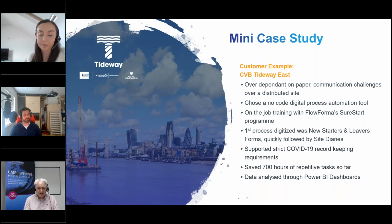They were able to train their own staff up to start digitizing the processes, and we helped them with that using a specialized training program. Their first process that they digitized was new starters and leavers. So they were able to handle the onboarding and offboarding of contractors, which is a many-step process that was quite difficult to track when it was running on paper. Whatever about the execution of the process itself, it was difficult to track exactly where things were in the process at any one point in time. And obviously, having those digital processes really helped and supported them in their COVID-19 record keeping, because they were able to record when contractors came on site, when they went off site, and that they complied with all the COVID restrictions during the period.